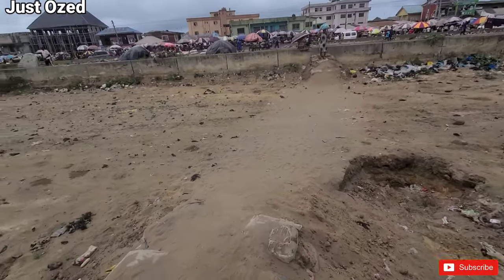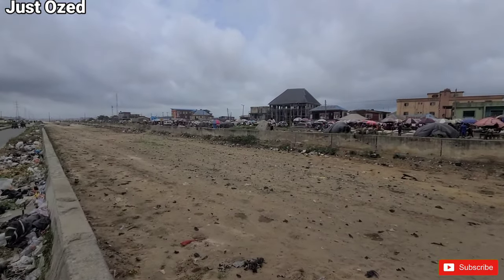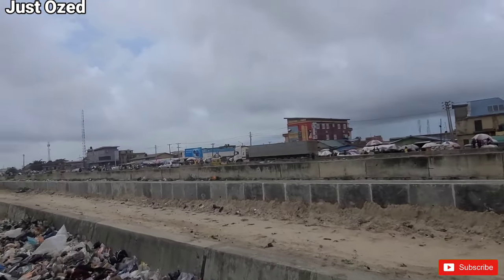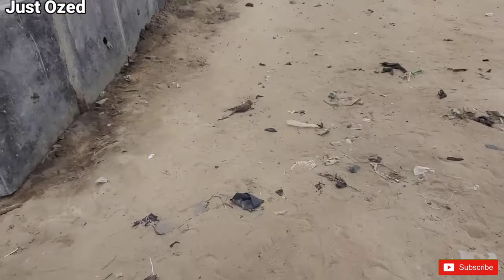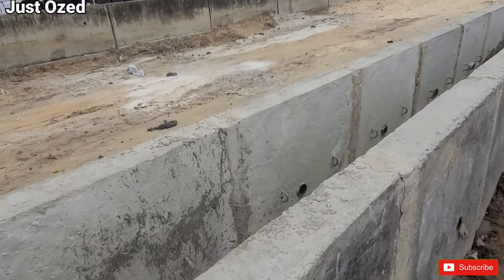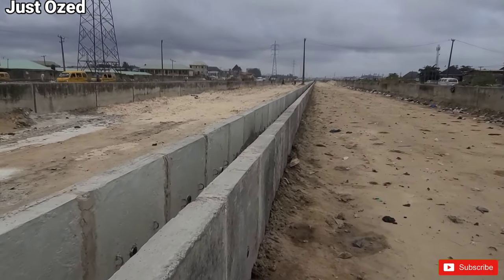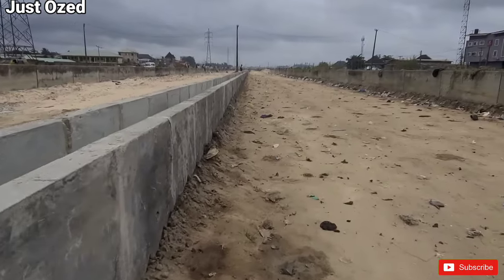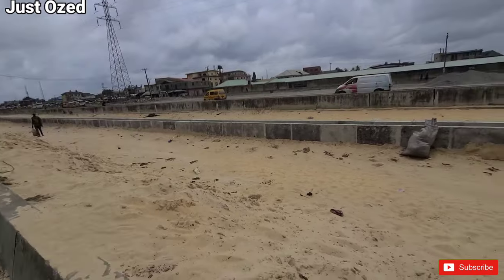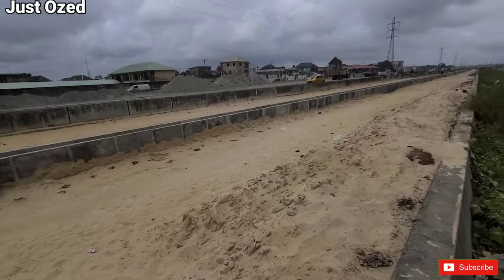Right here, they are taking out the existing soil to start construction of the drainage system and sand filling before the track will be laid. If you stretch further, you will see where they have constructed the drainage system, and sand filling will be the next stage from here. This is what it's looking like. And this stretches further down to the Alabaragu area of the project. This is almost close to Alabaragu. This is what it's looking like at that part of the project.